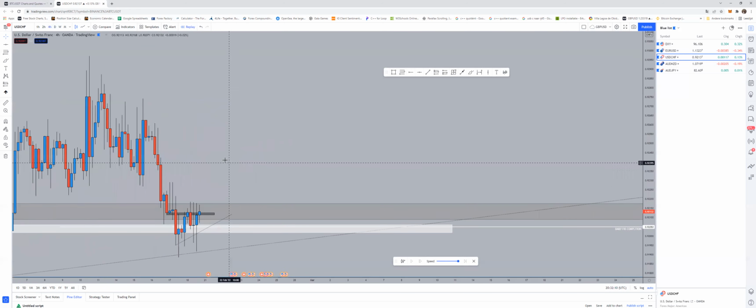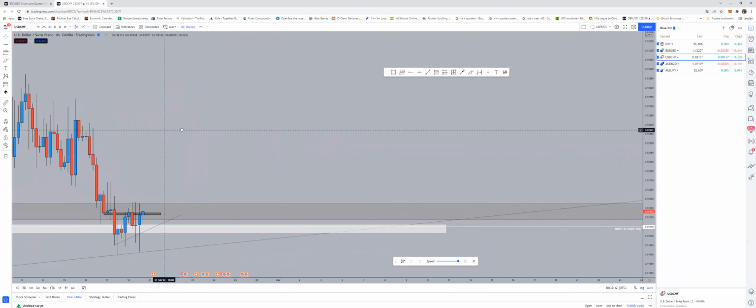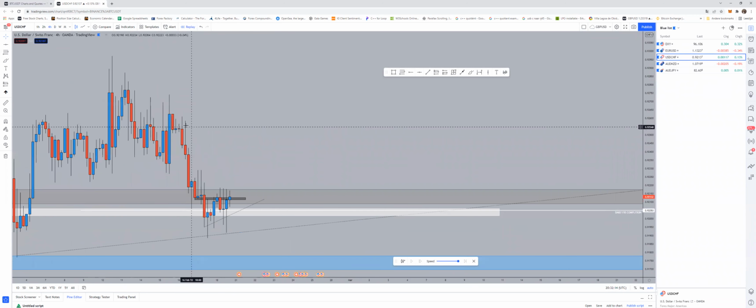And on the 4-hour, I can see already a kind of pattern that can play out, but we are still making lower lows and lower highs. As you can see, lower high, lower low, lower high, lower low. Everything in between this lower high and lower low is just a correction for more downside momentum. But I expect the DXY to go to the upside.